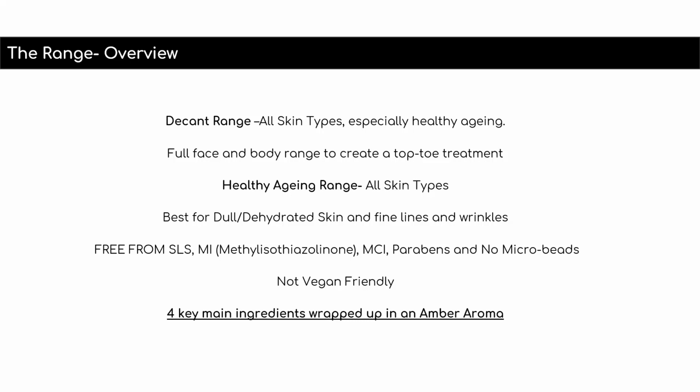So to create a wellness treatment with the gold is something that could actually sell really, really well for you. Like I said, we're free from all those nasties, so no SLS, MI, MCI, parabens, and no microbeads. Unfortunately, this range is not vegan friendly, so you do need to make your consumers aware if that is something that is important to them. And there are 4 main key ingredients and it's wrapped up in a beautiful amber aroma.